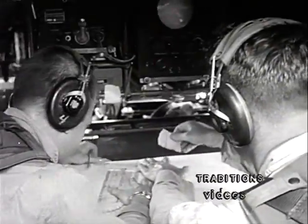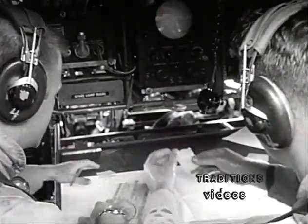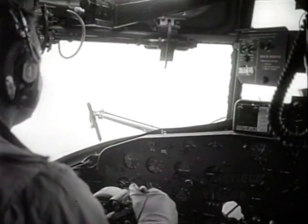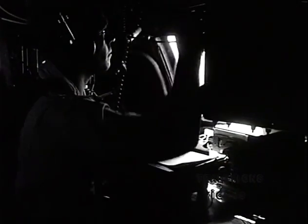When you're hunting hurricanes, there can't be any loose objects in the plane. Everything has to be fastened down, including you. With over 900 miles to go to the storm area, it's going to be a long flight. But for the flight crew, there's not much time to rest.